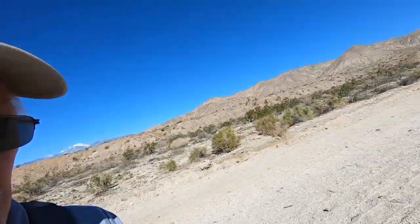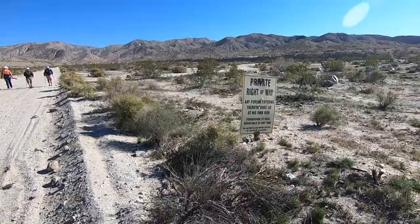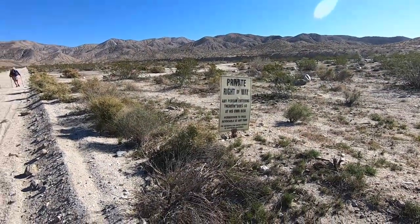So here's a nice sign as we're entering this area. Any person entering here does so at their own risk. So here we go. Okay, we've been going about 20 minutes, half an hour, and we finally made it to the trailhead. There's a parking lot up here. Kim didn't realize that you could drive all the way up here.